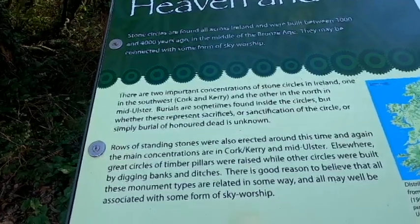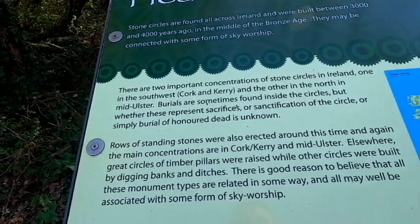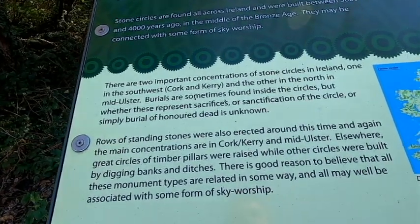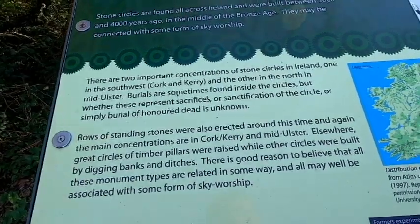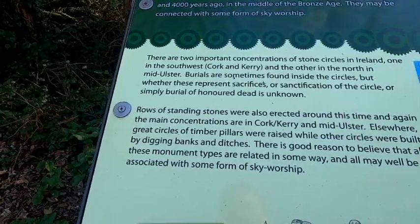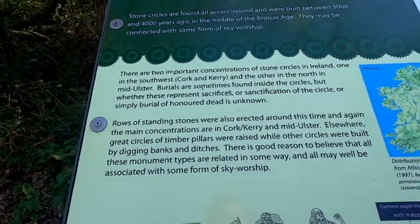Rows of standing stones were also erected around this time, and again, the main concentrations are in Cork, Kerry and Mid Ulster. Elsewhere, great circles of timber pillars were raised, while other circles were built by digging banks and ditches. There is good reason to believe that all these monument types are related in some way, and all may well be associated with some form of sky worship.